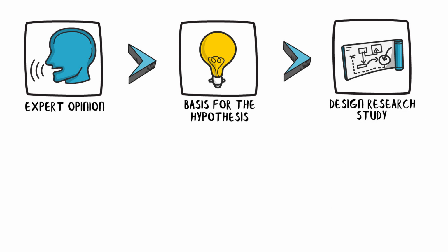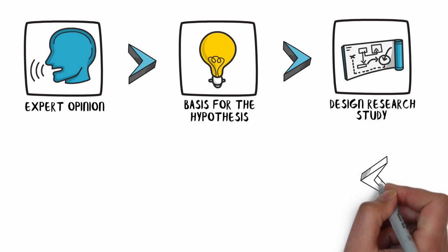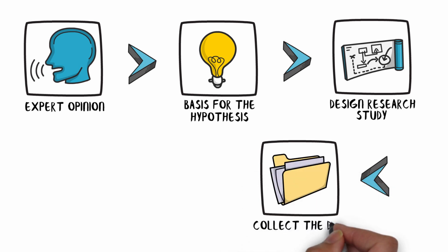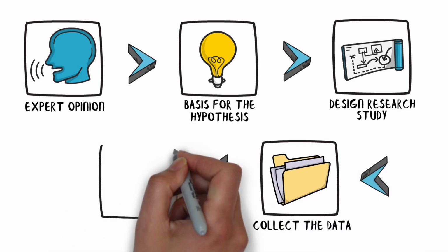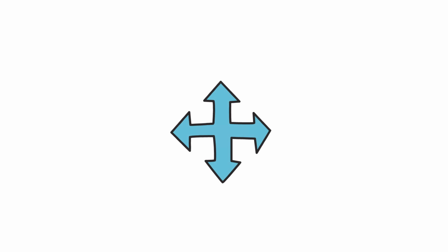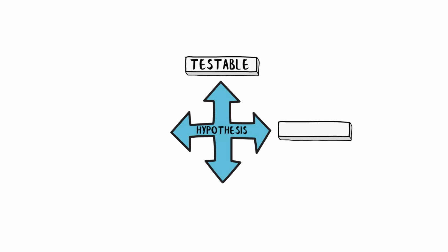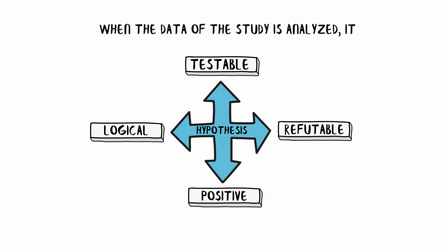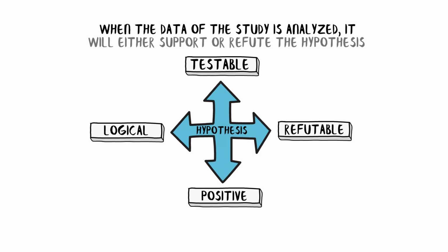They would use whatever is the most appropriate research method, like observations, experiments, or surveys, and collect the data. The final aspect for the research study is to analyze the data and see if it supports the hypothesis and publish the findings. A hypothesis will be testable, refutable, positive, and logical. A hypothesis should be able to be tested through empirical research. This means that when the data of the study is analyzed, it will either support or refute the hypothesis.